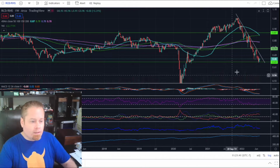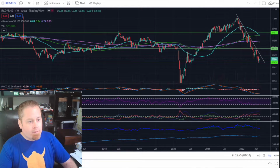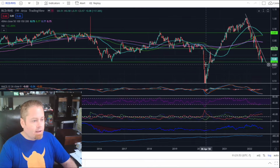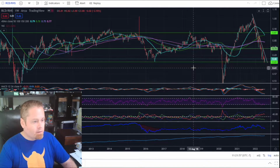And so if we do see some price action drop below that 0.65 line, I think that's going to show people are continuing to get more and more defensive. We are at pretty historic levels on this chart. We've only been at the 0.65 ratio line really just a few other times, and most of those times we're in some pretty tough market conditions.